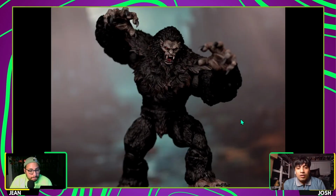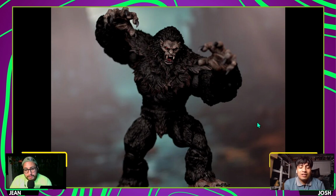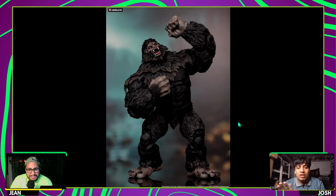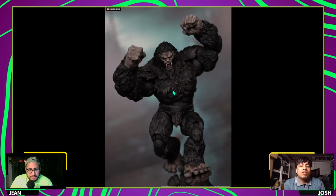Oh, man. And when we both saw the two Sasquatches come out from Big Bad Workshop and Loose Collector, I was like, oh, the Big Bad one takes it, Chatworth, but this Skookum looks better, I think, than the previous ones from Loose Collector. And what's crazy is it's relatively the same figure. It's just a different head sculpt, I think, and different paint apps, right? Yeah. It is an all-black figure, but they still elected to add browns and reds, as you can see, which really make this figure come alive.